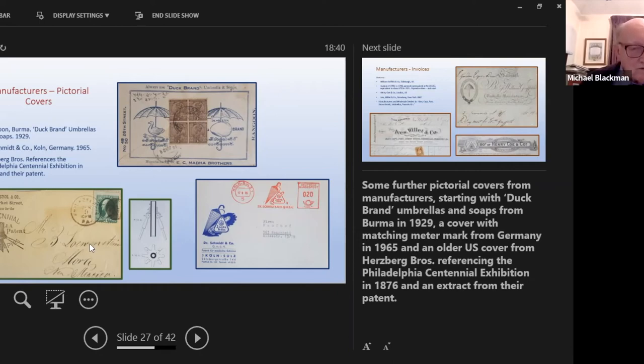And then there's the oldest one that I've found, which is 1876. And it's quite nice because it's Hertzberg Brothers, and it refers to the Philadelphia Centennial Exhibition in 1876. And also refers to their patent, and since my early life was very much patents, I've put in an extract from the patent. It's not very exciting, but it's all about joining the stretchers of the umbrella to the runner on the stick.